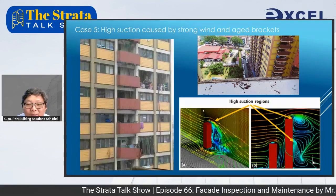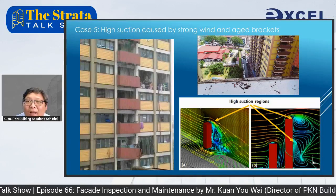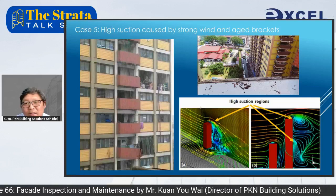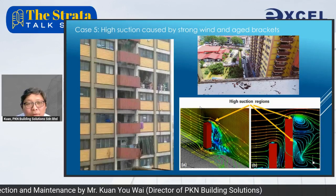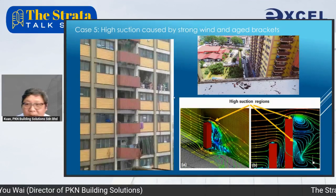So very dangerous. Such a high floor, you know, any debris that falls to the ground is deadly. But luckily, no injury or mortality was recorded.